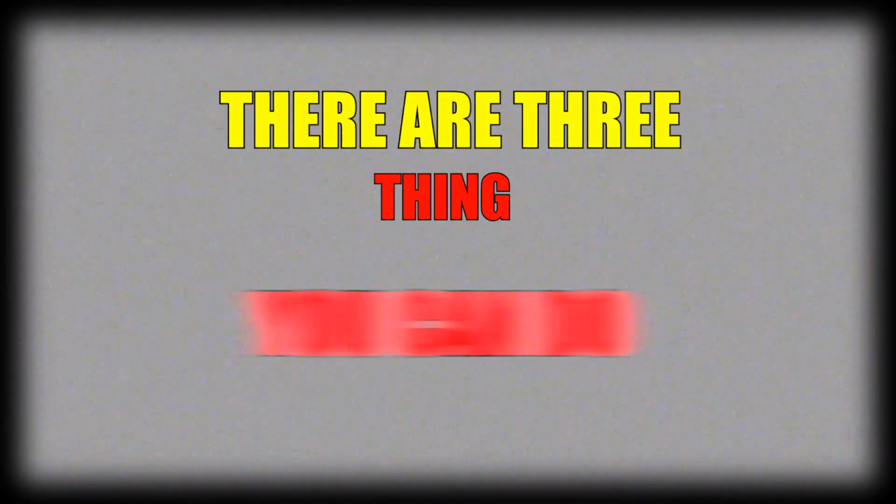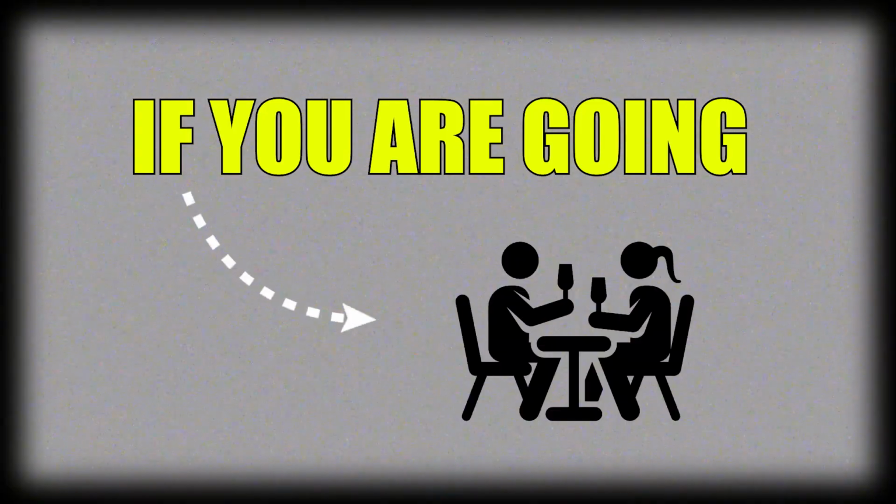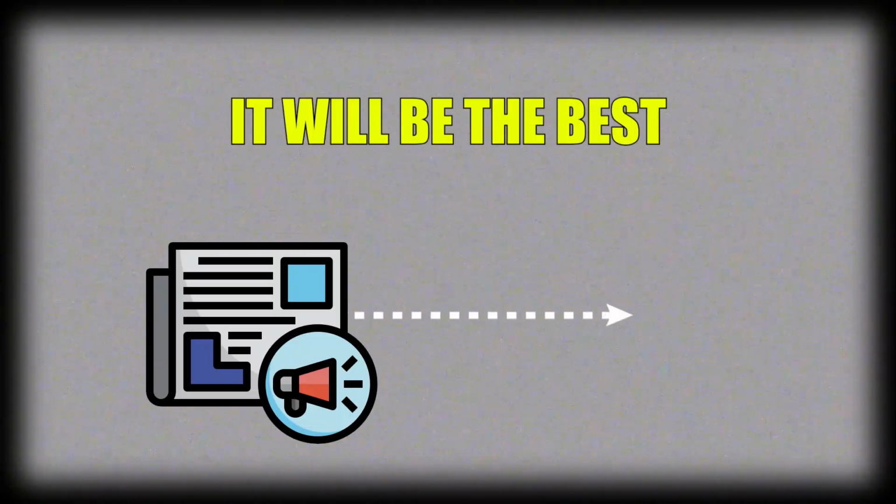There are 3 things you can do, like if you are going for a breakfast, lunch, or dinner. If you are going for a breakfast, it will create good rapport. If you are going for a lunch, then it will make better rapport. And if you are going for a dinner, it will be the best rapport session with the person. So I always prefer to go on a dinner.